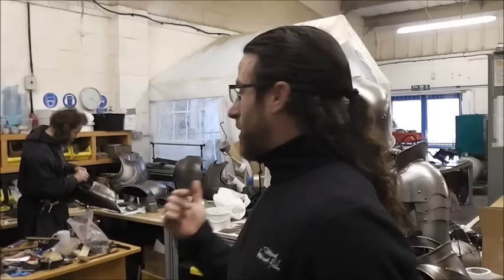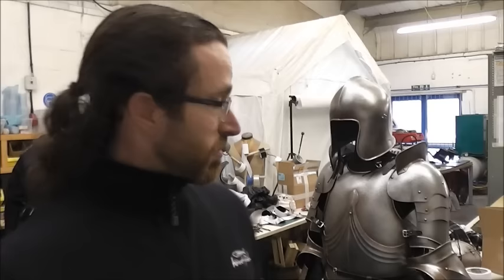Now, Dave is putting the final riveting together on George's crinet, chamfron. I loosely riveted it together to make sure that he was happy with it. And what we're going to do is take a print from that, take a mould from that, so we can have a safe section of armour for George. But also, what we're here for as well is the suit of armour here.